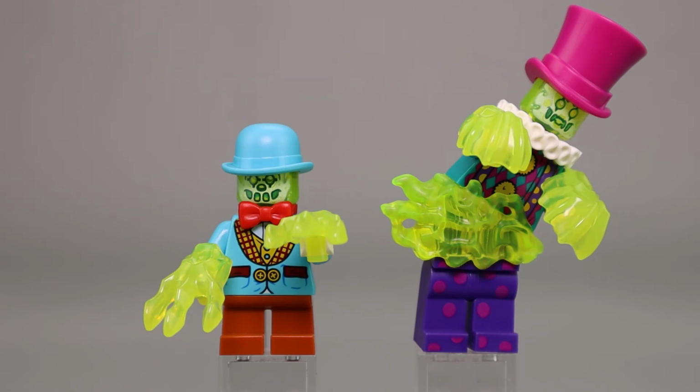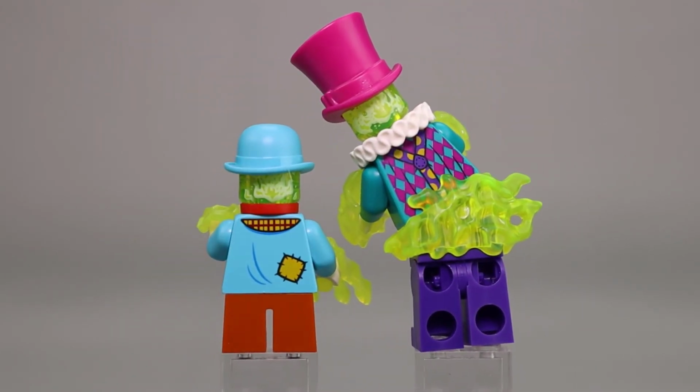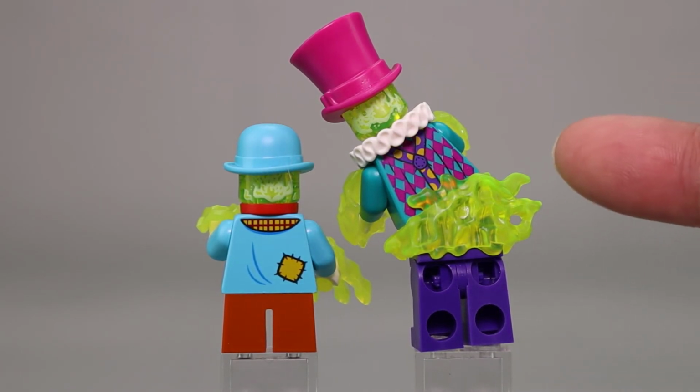There's a little bit of printing on the back of the heads on both of these. You can see just a little bit of shadowing there. And you get a good look here at this little waist piece for Terry, which I think looks really cool, and they're getting very creative on the new gloom pieces that they include in these sets.